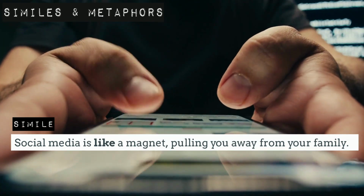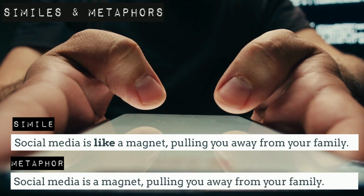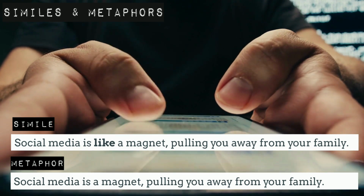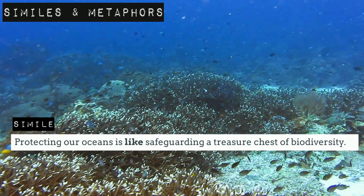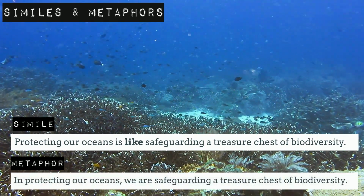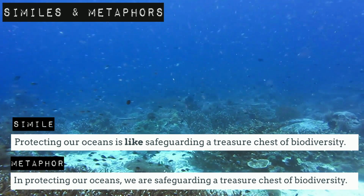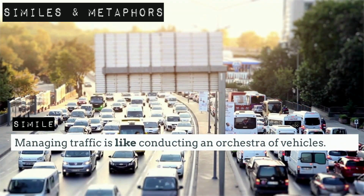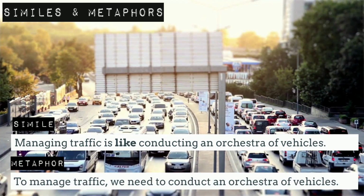Social media is like a magnet, pulling you away from your family. Social media is a magnet, pulling you away from your family. Protecting our oceans is like safeguarding a treasure chest of biodiversity. In protecting our oceans, we are safeguarding a treasure chest of biodiversity. Managing traffic is like conducting an orchestra of vehicles. To manage traffic, we need to conduct an orchestra of vehicles.